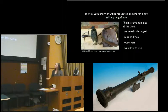So in the May 25th, 1888 article of Engineering magazine, the War Office had placed an advert requesting inventors to submit designs for a new military rangefinder, and the submitted designs would be entered into a competition. So there was an instrument in use at the time called the Watkins micrometer, and this was fairly accurate in good conditions, but it had some key disadvantages in the field environment.